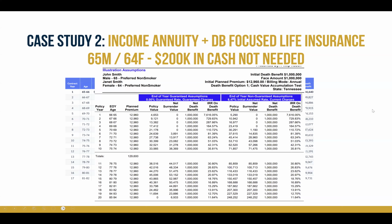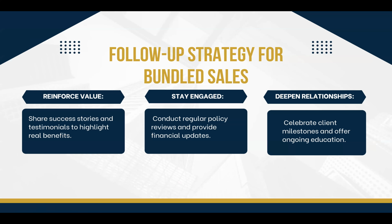So what I would say is, when you look at these strategies, it does reinforce value. When you share success stories and testimonials to highlight real benefits as you sell these products and solutions, it engages other clients. Plenty of times I've told people, hey, I've worked with high net worth people. We secured $100 million for a big client, and now all of a sudden other people from the estate planning world are like, okay, he's credible.